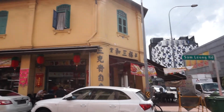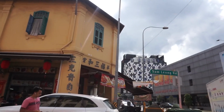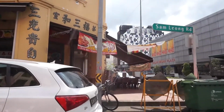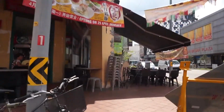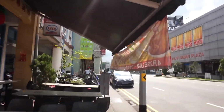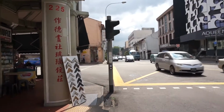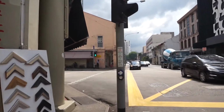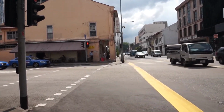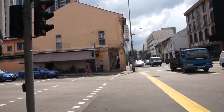Here is again the coffee shop. Basically what I want to show you is that if you walk past the coffee shop, on your right is Jalan Besar. And if you keep walking down at the traffic light, across the traffic light is again Beach Road Caesar's cut rice. Caesar's cut curry rice, which was the first dish that we tried earlier.